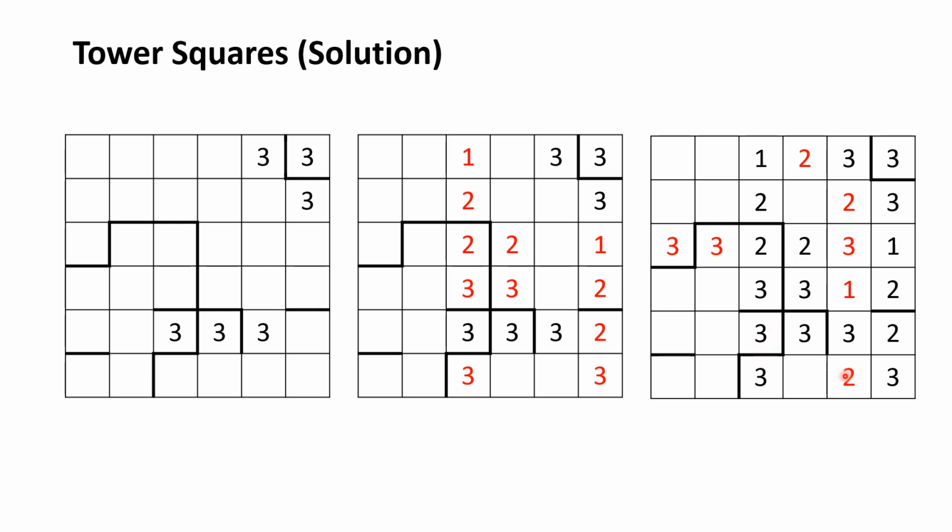So one thing is, let's look at this second from last column here. We have a 3 up here and a 3 up here. So we know we can only put one more 3 in here. And we can't put it next to this 3. And we can't put it on either side of this 3 because there's no bold line. So it has to go here. So now we have a 3 here, a 3 here, and a 3 here.